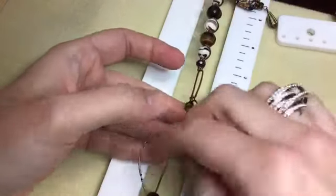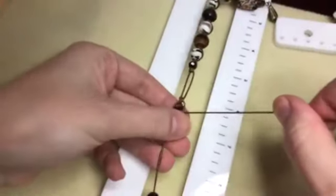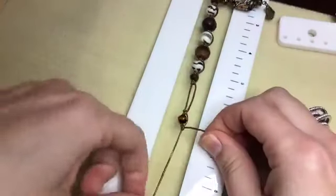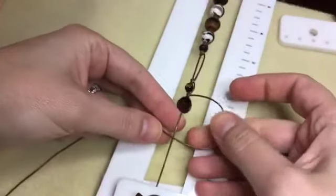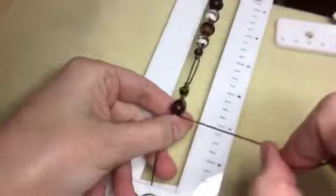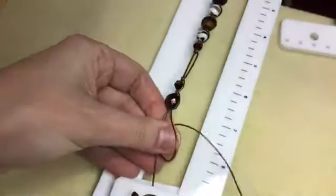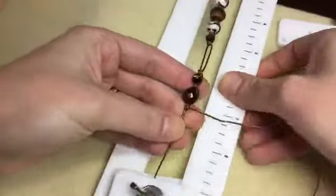All right. Threading up a bead right up against that knot that we just made. Same thing up through the loop. And now underneath and down through. Okay. Very last bead. Going across the top, up through the bottom. Underneath and down through the top. All right, so now we have finished the knotting section of our necklace.